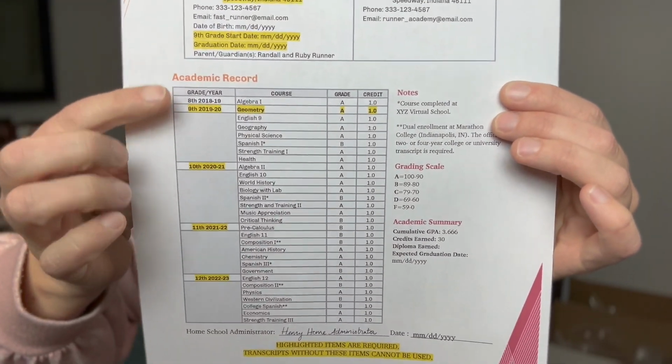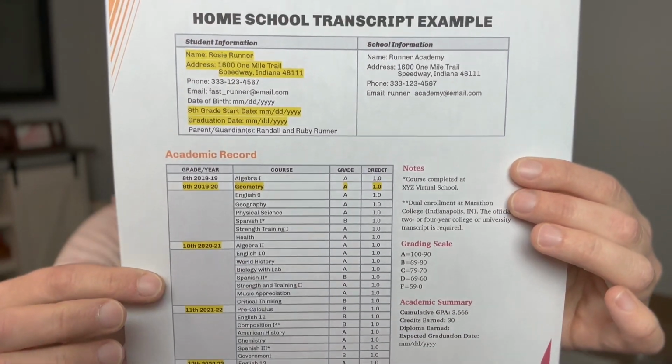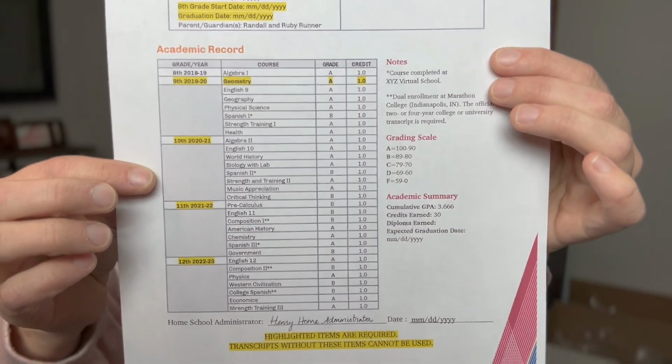The only reason they have things highlighted on here is to remind you that those are things that are required on the transcript, just to highlight those. So the next thing that you need to include in your eligibility packet is the administrator and accordance statement.